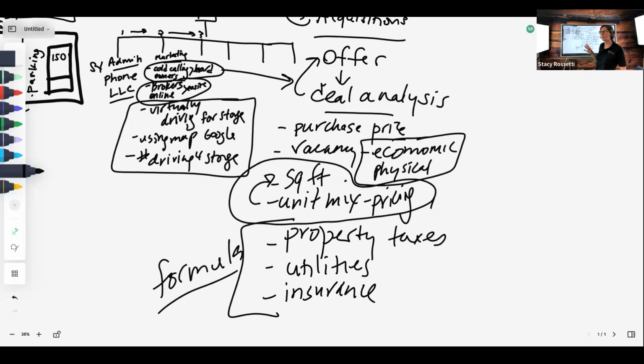And a lot of times, a lot of properties that we look at, there'll be storage plus an office that they rent out, some commercial space, a sign, RV parking. You do not want to mix all that together. When you're running deal analysis, each of those are separate incomes, and you have to run your analysis on each of those incomes. Your RV parking is not the same as storage, right?